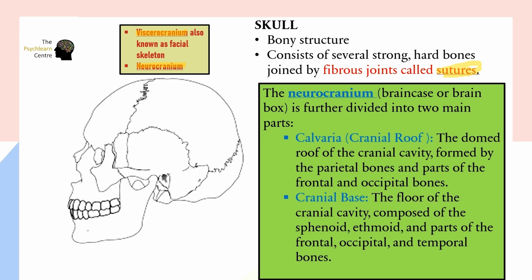So basically, you need to remember that there are primarily two parts of the skull. One is the viscerocranium or the facial skeleton part, which supports and protects the facial tissues. The next is the neurocranium, otherwise known as the brain case or brain box, which encloses and protects the brain. Clear? Then the two main parts of the neurocranium are the calvaria and the cranial base. The calvaria acts as the cranial roof, the domed roof of the cranial cavity, which is formed by the parietal bones and parts of the frontal and occipital bones.